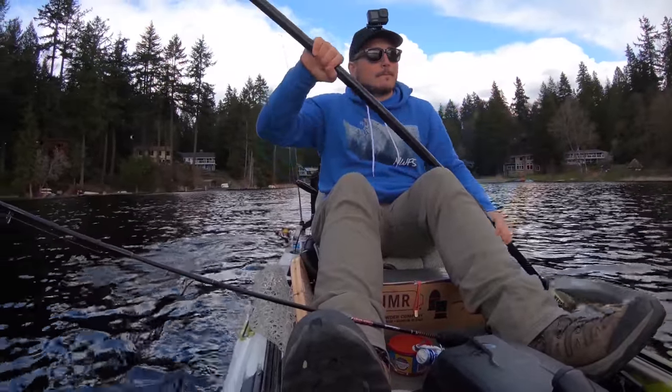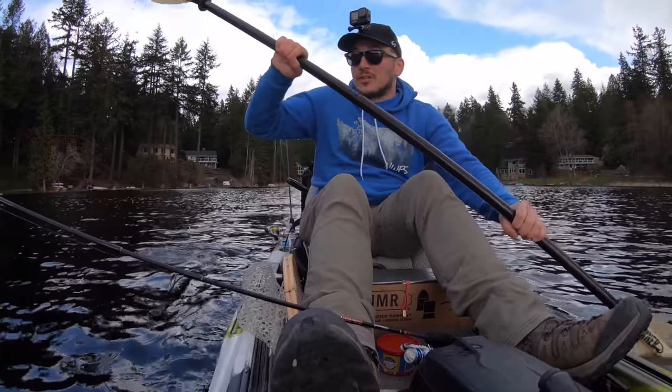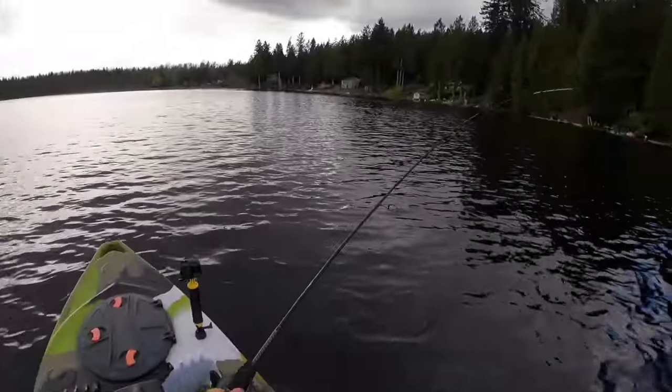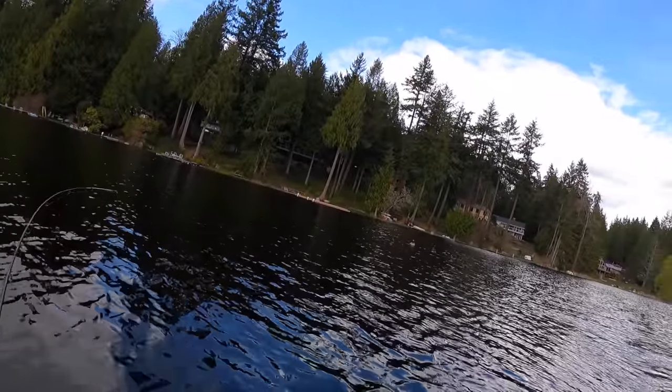All right, cool. You know what they say about seeing a goose? It's good luck fishing. I don't know if it actually is, but... Oh, it is! It is! That's a fish on, baby. That's a fish on. Thank you, Mr. Goose.